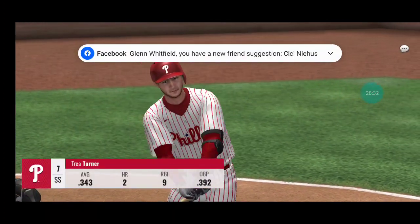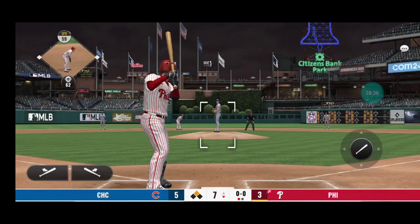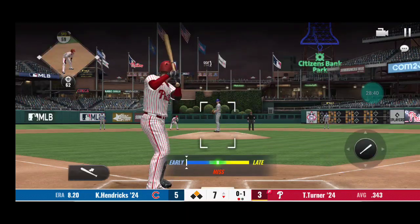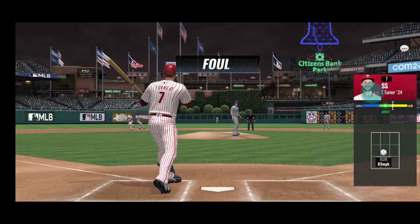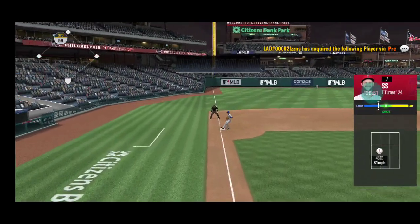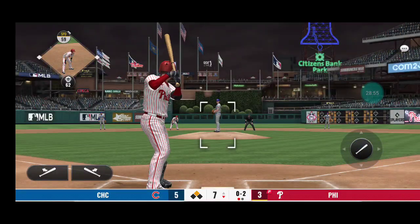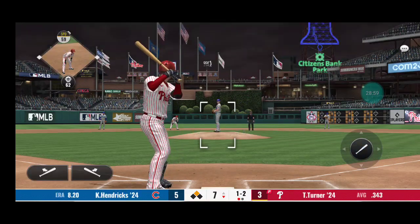Trey Turner will have an RBI opportunity here. Here comes. Swing and a miss on the changeup. 0-1. Fouled back. The pitch. Rounded. Foul. Pitch count is at 50. And that one never threatened the zone. And it's 1-2.